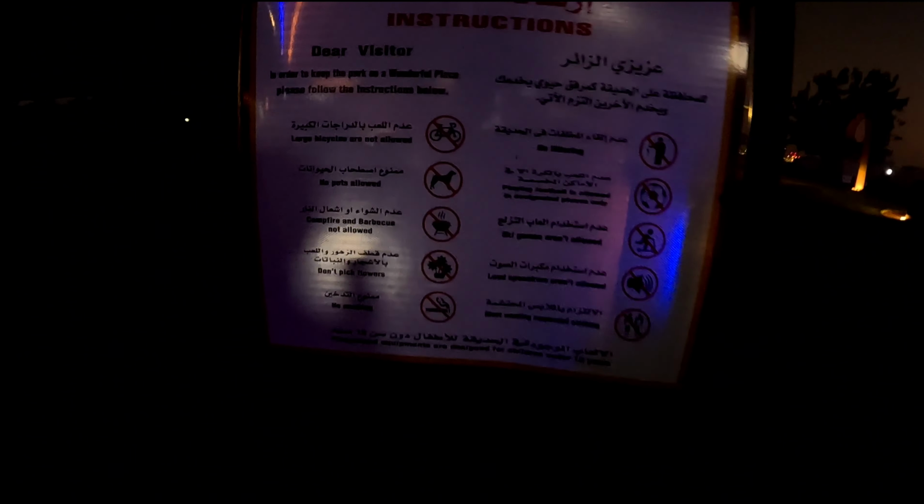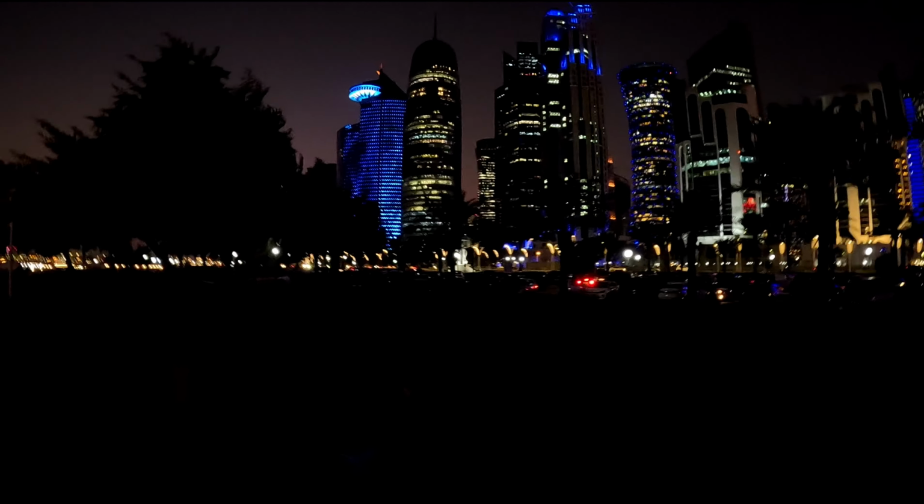Still dark, but I will check those boats whether they are still there. Let me check. What about this one? So these are instructions over there. I'll just leave it. So the boats are over there.